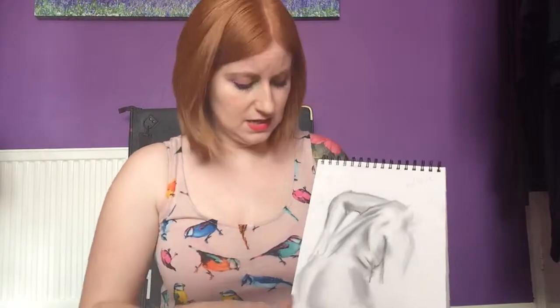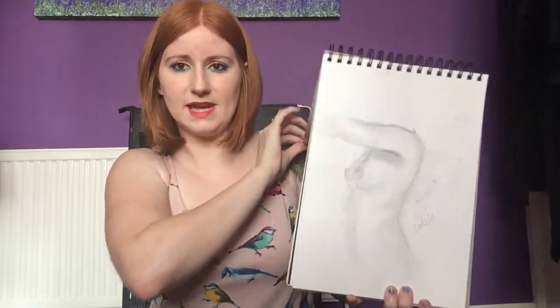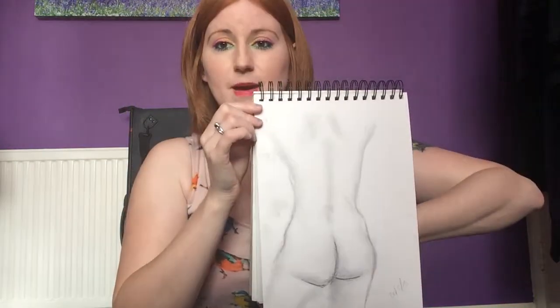I've got another load in here of women. Very quick sketches. We were only allowed 10 minutes to sketch them, so most of them are just charcoal sketches, which I really, really love doing. I absolutely love drawing the human body with charcoal. Another really quick one of the back there.